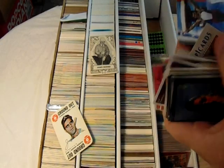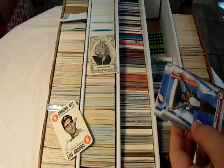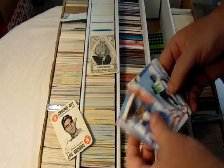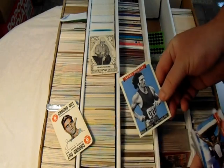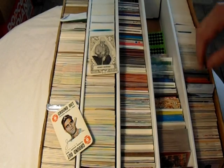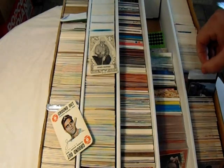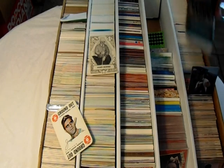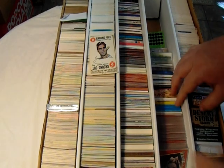Here's some modern Olympic athlete hopefuls. I don't know these individuals, unfortunately. I do know Bruce Jenner, though. So that's that row. Not bad. Alright, so we'll go on to this next one. Kind of didn't use my divider like I thought I was going to, but not a bad find on the Joe Torre here, that's for sure.